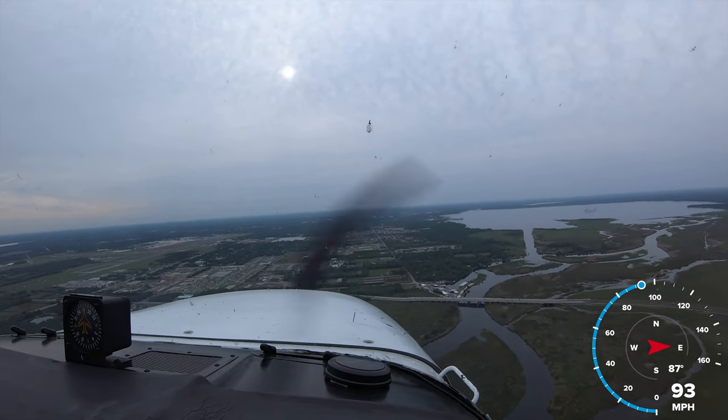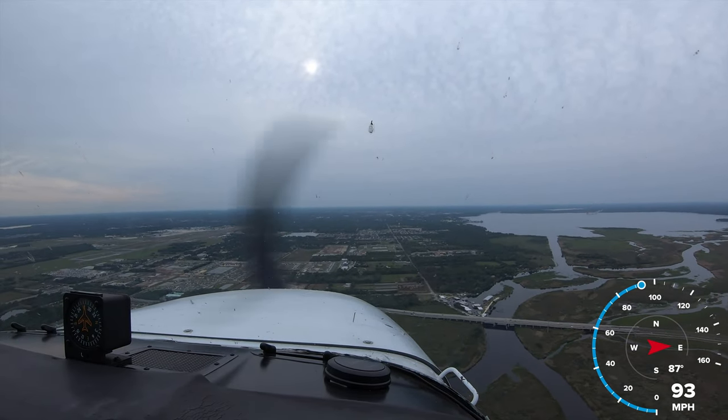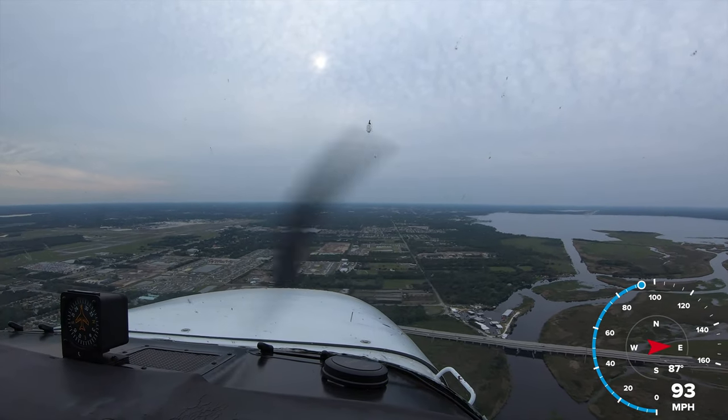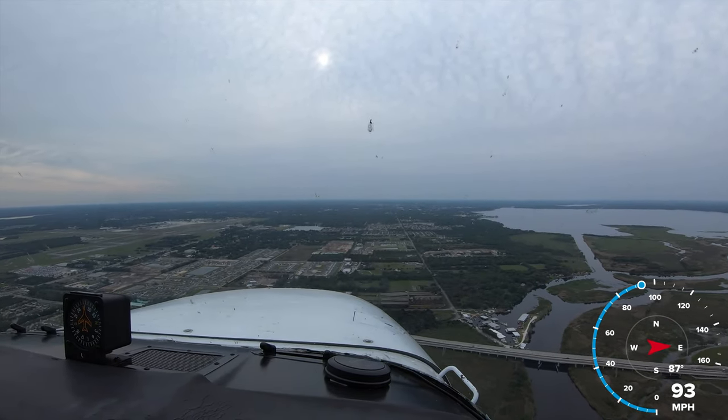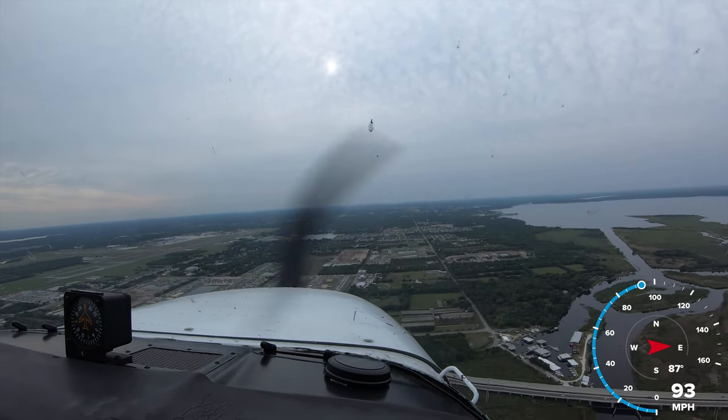Hawk ahead and to your left in the downwind. Traffic in sight, we'll follow that, Lucky 545.